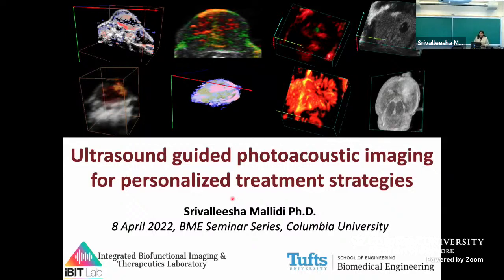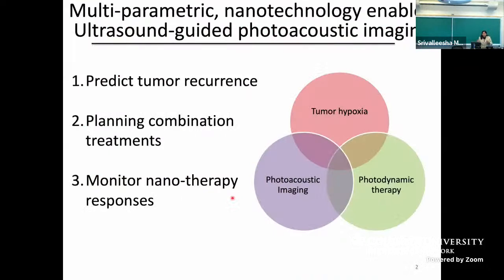Hello, everyone. I will be presenting today 3 stories about ultrasound and photoacoustic imaging and how we are using that technology to personalize treatment strategies. So specifically, there's some nanotechnology involved and of course, ultrasound-guided photoacoustic imaging. But the 3 stories are: how can we predict tumor recurrence using this multi-parametric imaging modality? How can we plan combination treatments? And how can we monitor nanotherapeutics?